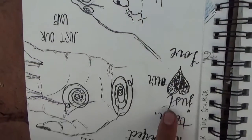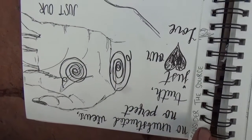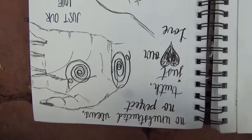These are lyrics from Death Cab for Cutie. The song is called Unobstructed Views. Don't mind that. So, it's a good song.